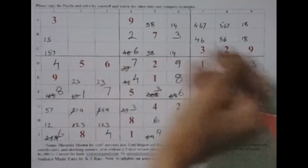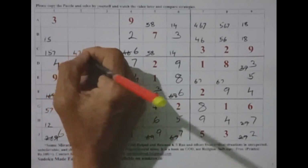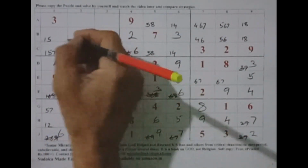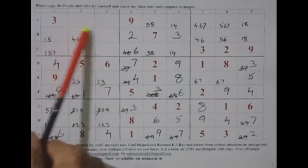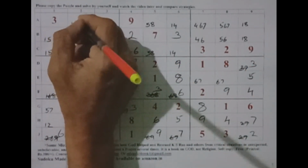We have 6 and 9 there. So it is 4 and 7 here. So only 7 there. So 4, 6 and 9 here. And here only 9 is there. So we can write 4, 6 and 7.